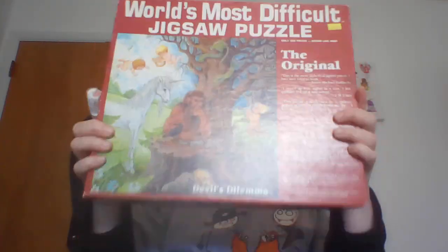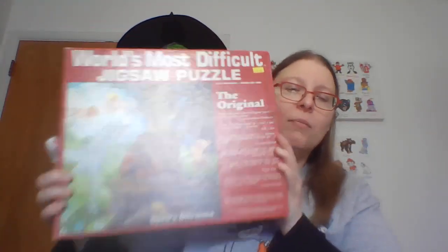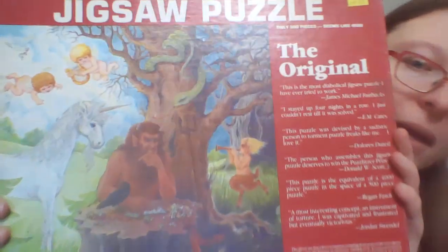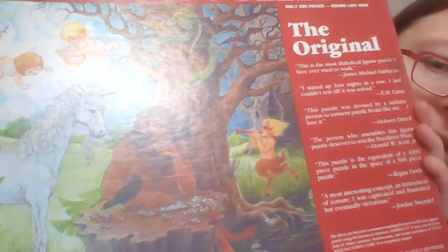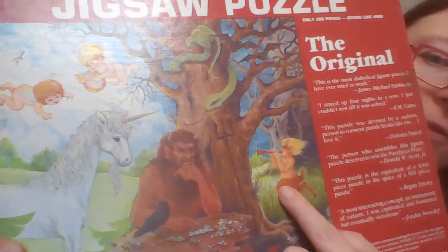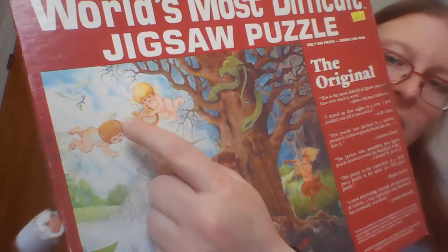And then the only puzzle I let myself get today, and I'm just hoping it's all there. It says it's one of the world's most difficult puzzles, though, so I'm afraid to open it and see if they're all the same exact size piece. But it's like a devil Sadar doing a puzzle. And then you got a guy playing the flute over here, a unicorn, the snake in the tree, some creepy-ass cherubs. But those were each 70 cents a piece.